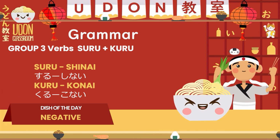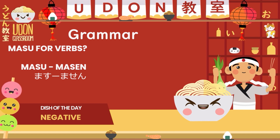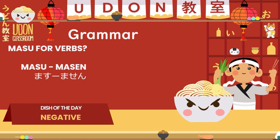So what about the masu form verbs though, like tabemasu, yomimasu, etc.? How do you change those polite verbs? Well, that's super simple. All we have to do is change the masu to masen. Yomimasu, to read, becomes yomimasen, to not read.